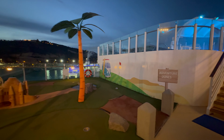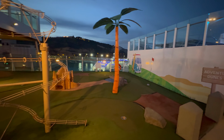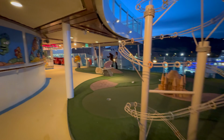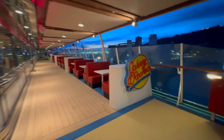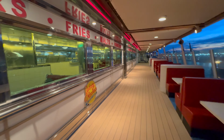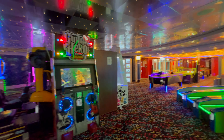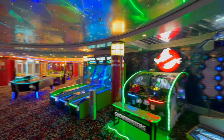And here's Adventure Dunes Golf Club. My grandson and I had a great time on the Voyager of the Seas. It's a lot of fun. Great for kids, great for all. Something else great for all, Johnny Rockets. Although that's not included in the food. You have to pay extra for that. And also the arcade, you got to pay extra for that. But it's not that expensive.